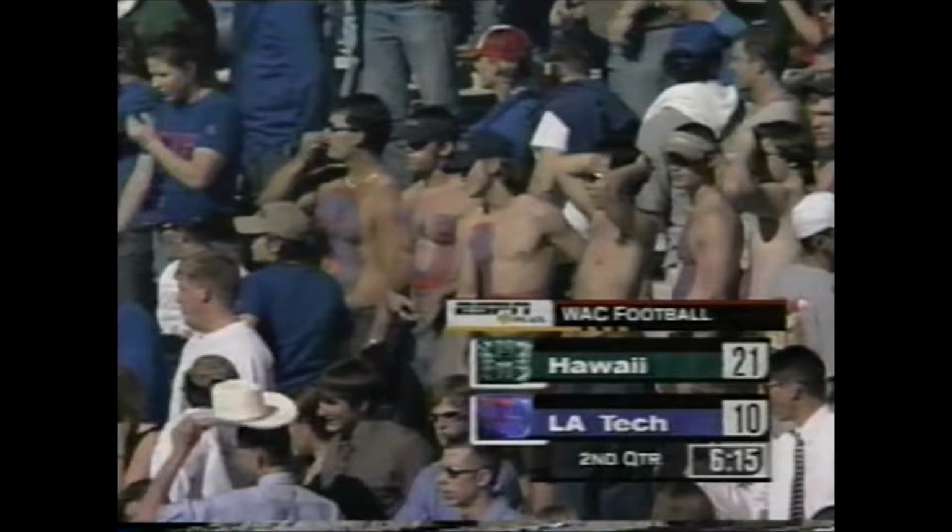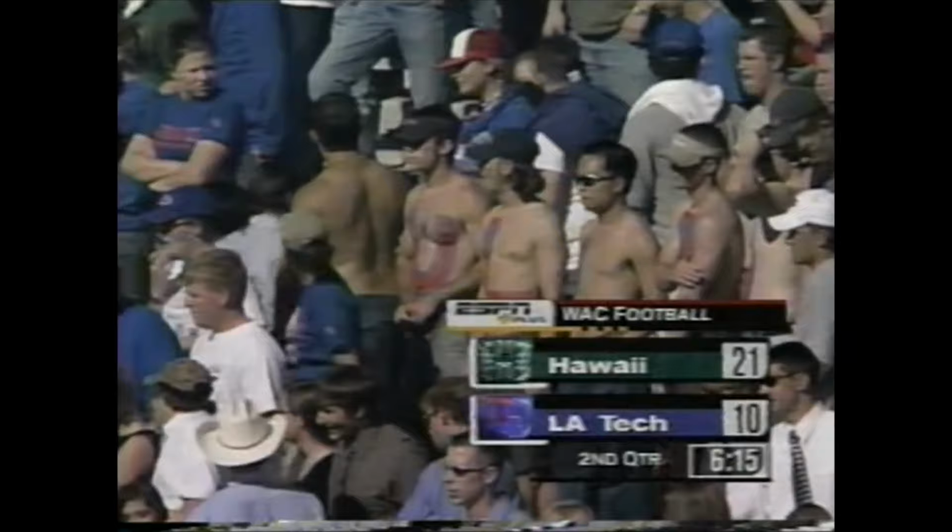Beautiful day here in Ruston, Louisiana. WAC conference matchup between Hawaii and LaTech. LaTech dodging a bullet. Hawaii missing a 46-yarder. We take another look.